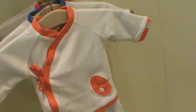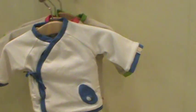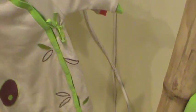This is the cutest thing. Look at these colors. Orange, you know that one's my favorite. They have a website. I want you guys to go to it, pandipanda.com, PANDIPANDA.com. This one is also reversible.